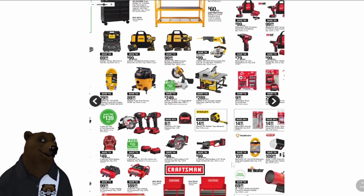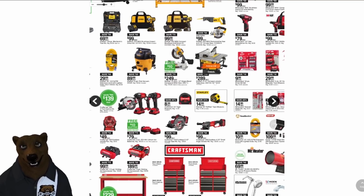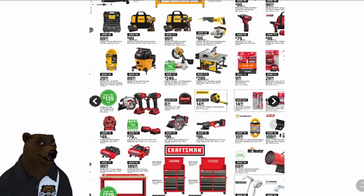We've got, this is interesting. Everyone else has had this saw for $300. They've got it for $299, I should say. So they got it $10 cheaper than everyone else. I don't know. We'll have to see if they ship. If they ship, might be the deal of the week there.